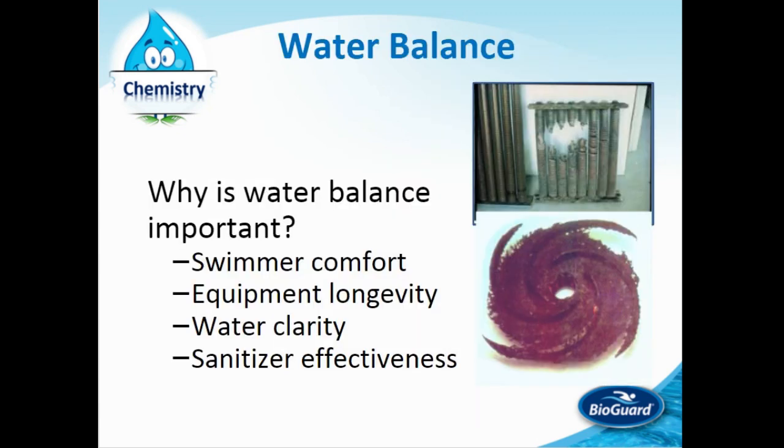Why is water balance important? Well, for a lot of different reasons, really. First and foremost, we want to make sure that the swimmers using the pool are comfortable, and the components of water balance, especially pH, have a huge impact on that.